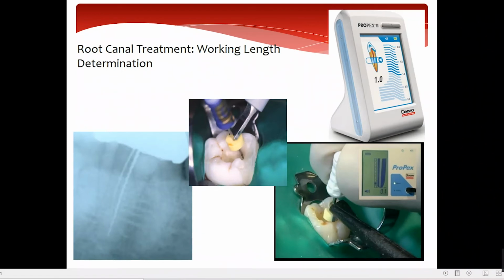In these pictures, you can see the first treatment, which includes the root canal working length determination. The slide on the lower left shows a file inside a tooth to determine the working length of the tooth. The pictures on the right show an apical locator, which is an instrument used to determine the working length of the root.